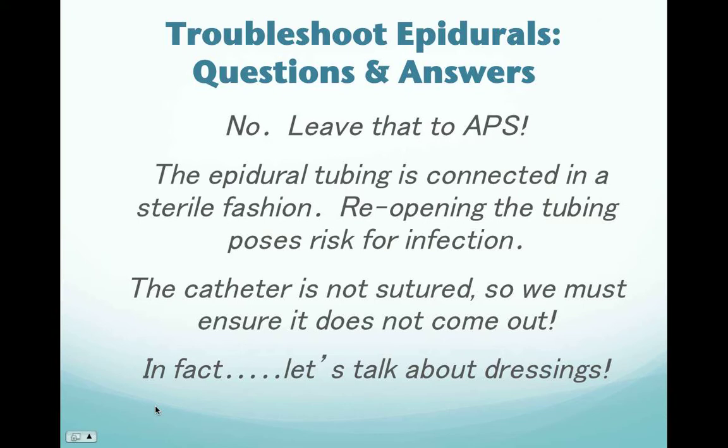Regular IV tubing needs to be changed every 96 hours. An epidural catheter tubing is placed under sterile conditions, and it is very rare that we would ever have to access that catheter. And so with that said, research has shown that there really is no benefit to changing the tubing at all. Reopening the tubing or changing the tubing just poses a risk for infection.